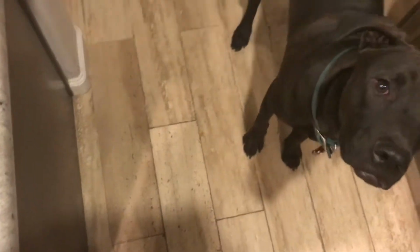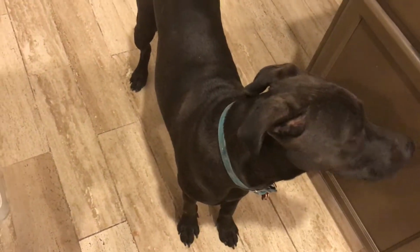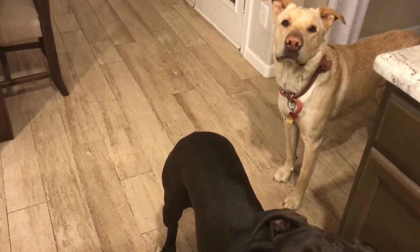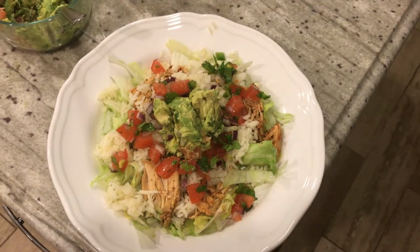This is the finished product here. And Leo is ready to eat. He's feeling hungry also. And so is my girl Penny, my little one. So this is what dinner looks like. Just everything piled right on top of each other.